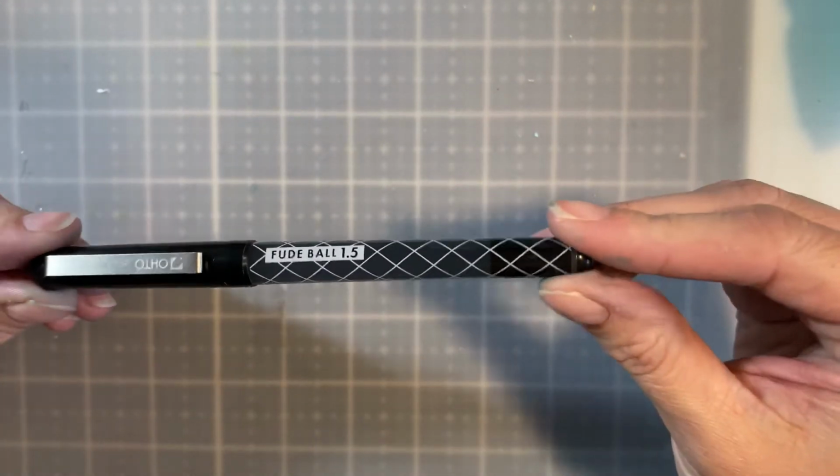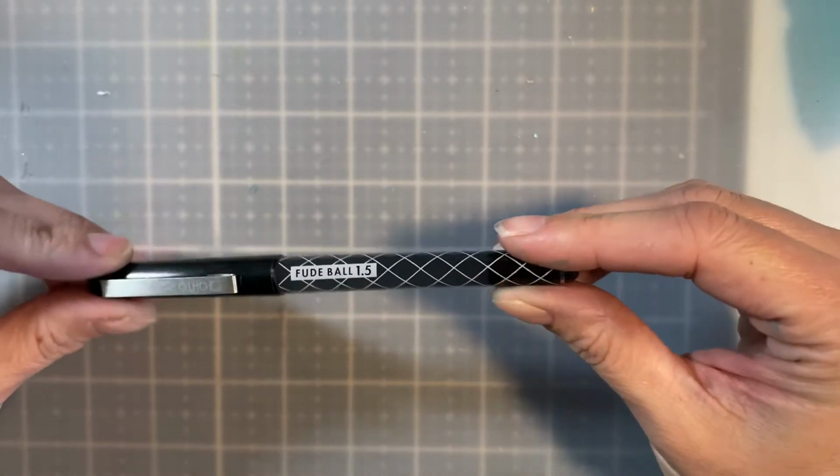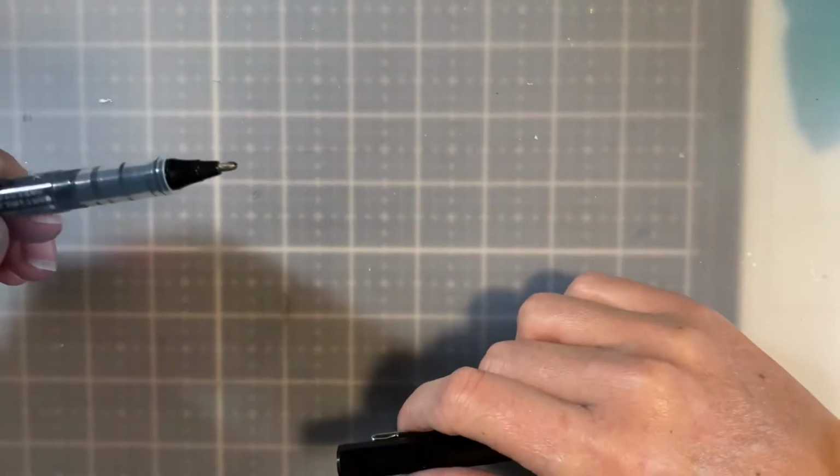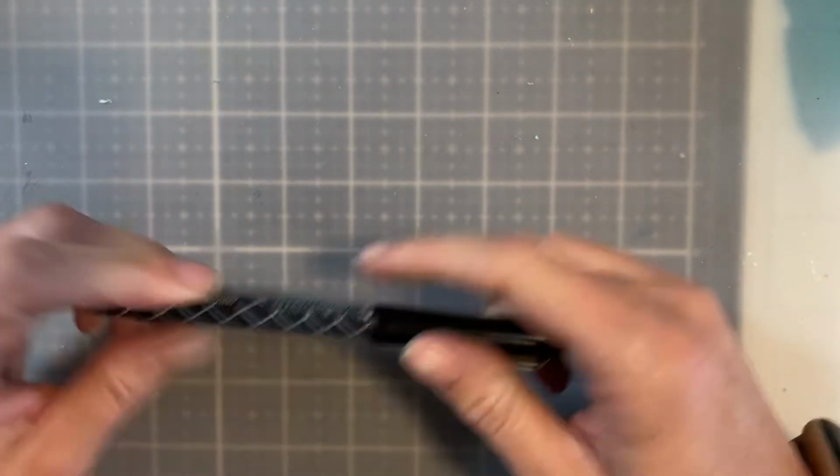Okay, so number 5 is this pen. Oh my gosh. This pen writes over paint. It writes beautiful. You have to let it set up for a little bit though, or else it will smear. It has a nice tip on it. I can journal, I can outline, it goes over paint. It writes smooth. I love it. It is a black ink.